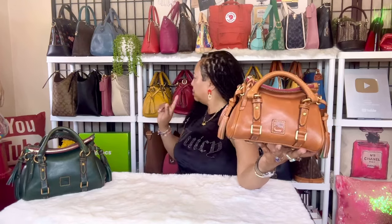First of all, let me say that I always wanted a Nano. I didn't know what color I was going to get her in. You know me, I always thought I was going to get a red Nano. But when I went to the outlet, this was the color that was in stock at the time. And I do have, somewhere over here, is it in here? Okay, back here behind me.